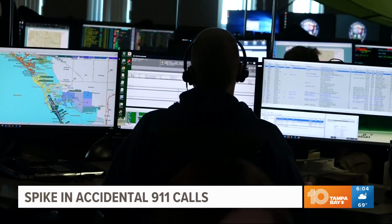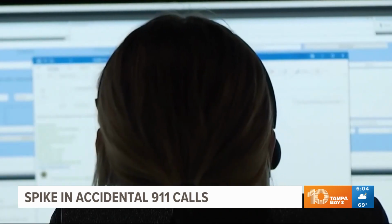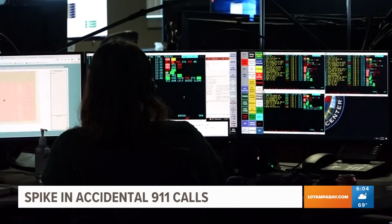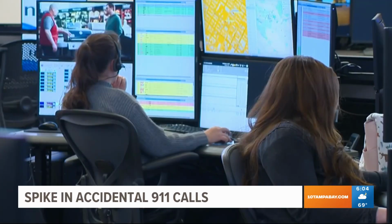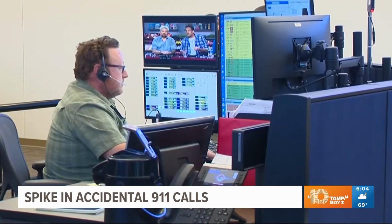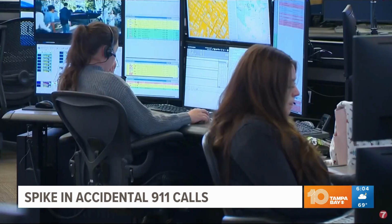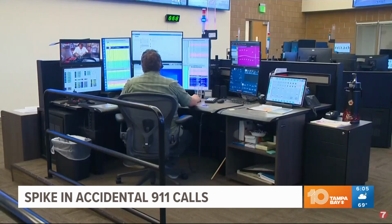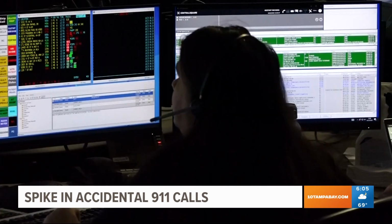The problem is an operating system update for both Android and iPhones, making it easier to call 911 by hitting that side button 5 times. Dispatchers say it's happening all too often. Phones in pockets, purses, even in cup holders are jostling around enough to trigger those calls. Now, emergency workers say the consequence is not just the time it takes to answer those calls, but they spend even more time trying to call back and verify if there's actually an issue.